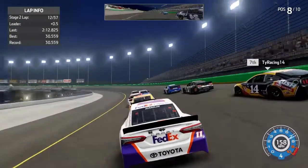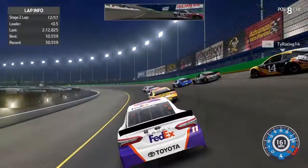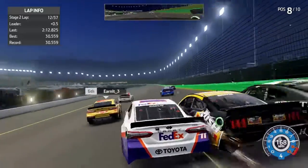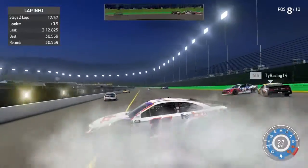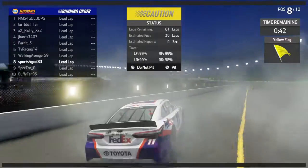So we get another restart here, and yet another opportunity for me to be closer up to the leaders and try to take anything that I've learned up to this point about getting around this track, and then of course get caught up in yet another wreck. And so I'm going to get ready for another restart here.